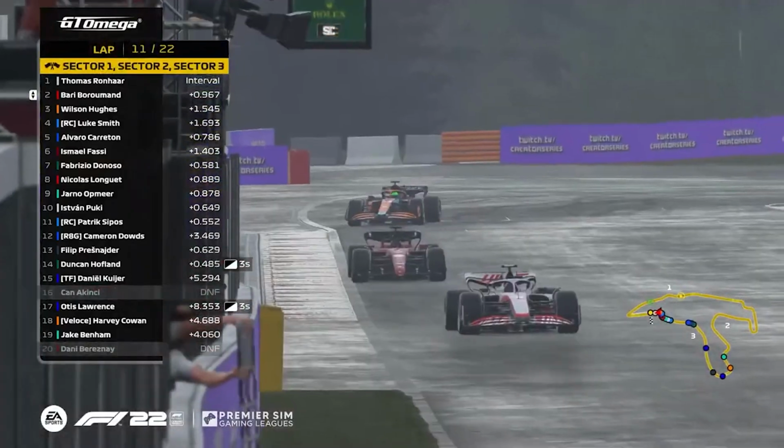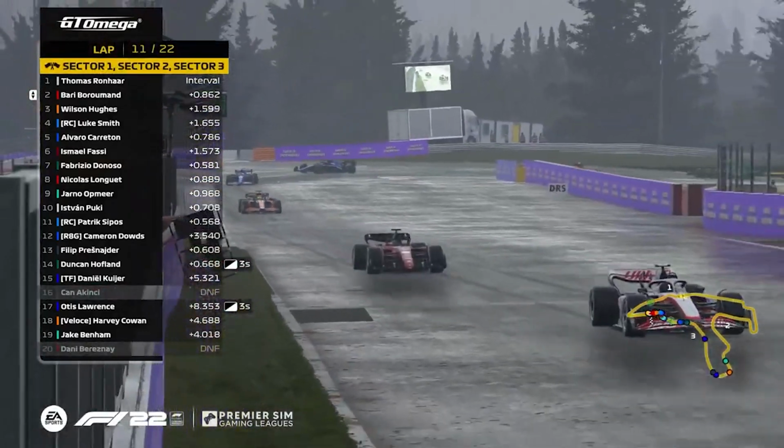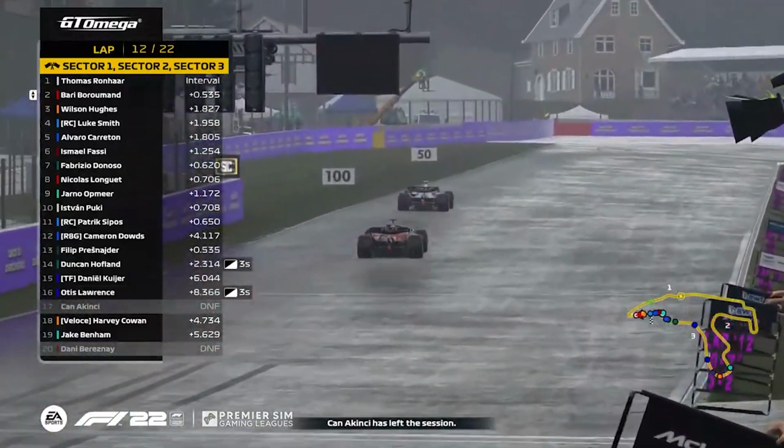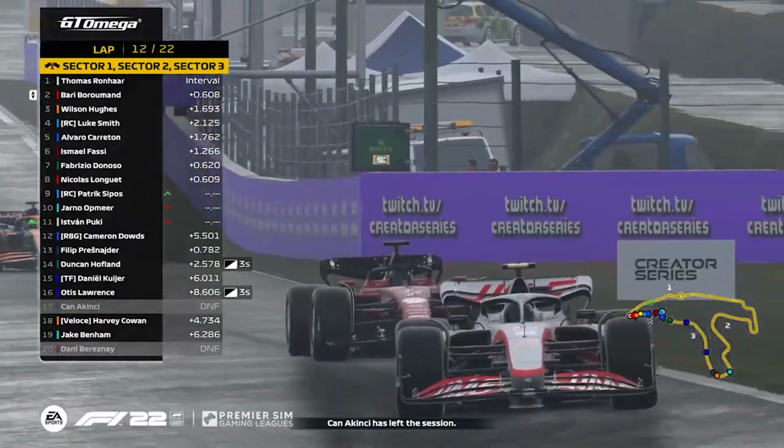Now, is that a safety car? Safety car. There we go. It is a safety car. Here we go. Safety car here, folks, on lap 12 of 22. Chanakinchi dropping it, heading into Blanchimont.